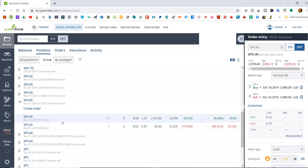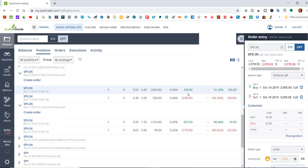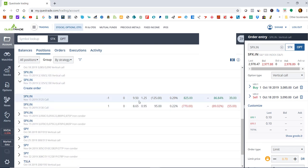I guess I could close this one early. Let me think about it. So 3125, 3100, maybe I can combine these two and close them out early. Here, let's see. So this one I collected 50 and 35. So this one I collected $85 on this call. I can close it for $15.